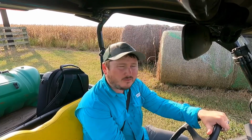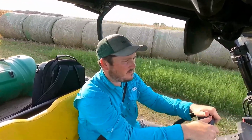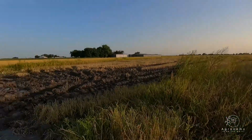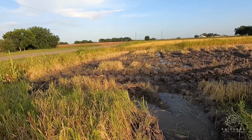They're harvesting some rice. So let's go take a look and see what's going on over there. We're right over here at the entrance to the field. We're gonna go to the back real quick and see what Bobby's got going on. But right here, you can just see, this is the general conditions of rice fields when you're harvesting.